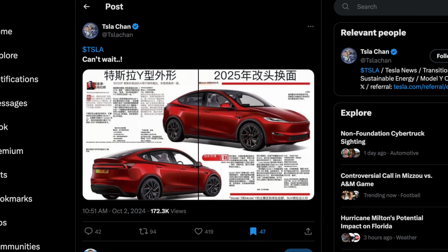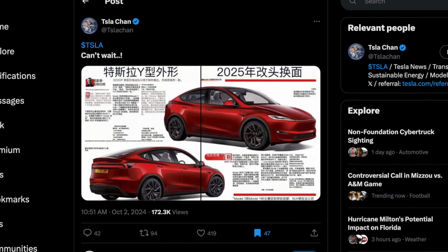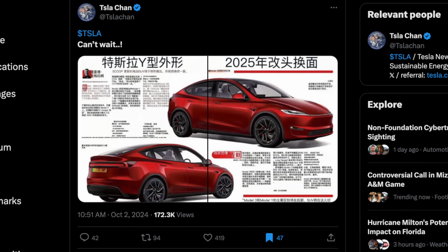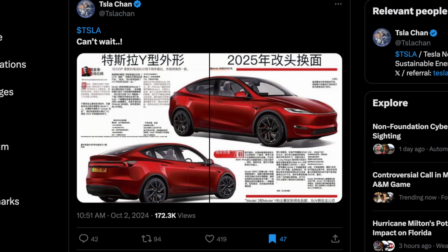And then, of course, we've got to talk about what could potentially be a new Model Y leak from an overseas publication. Now, I will not even attempt to translate what this says. I've tried to go through Google Translate and stuff. There's not really a lot of information here besides the fact that, yeah, Tesla's working on a new car. We should see it in 2025.